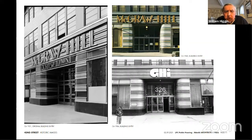There are still the three pairs of doors for the entry, but the doors themselves have been changed from what we think is bronze in the original doors to stainless steel, and the transom has been very much simplified. The address has been moved to the horizontal above the doors, and then below, on the right, about 1984, the McGraw-Hill name has disappeared.